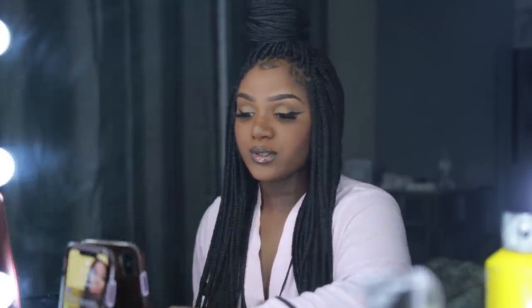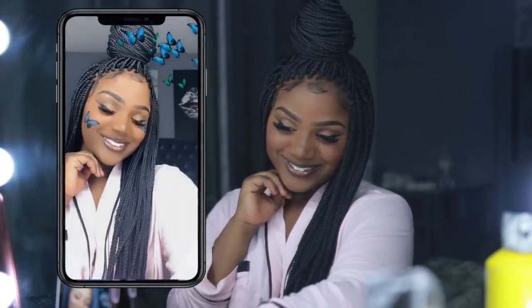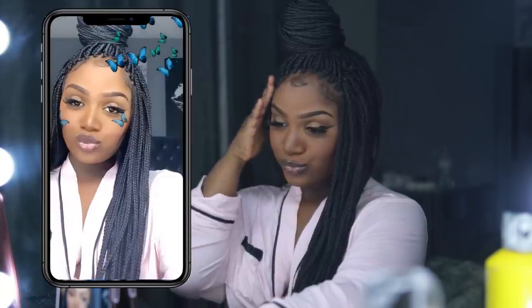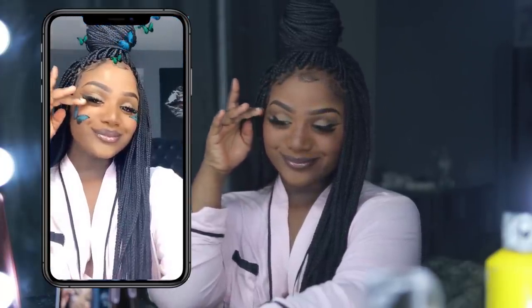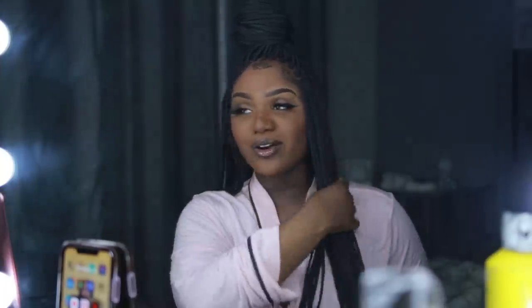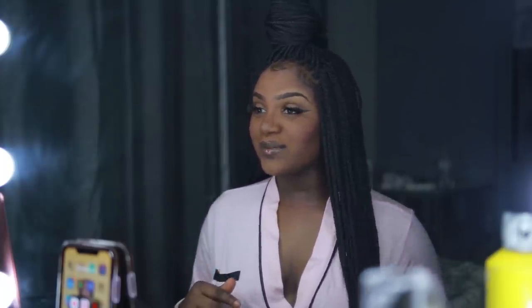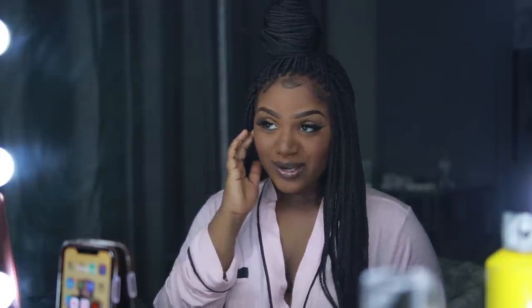Let's flip for the gram real quick. Let's see what's going on. So I do like it, y'all. It is very different. And I haven't seen myself in braids in like over a year now, so it's definitely taking me some getting used to, but I do think it's really cute.